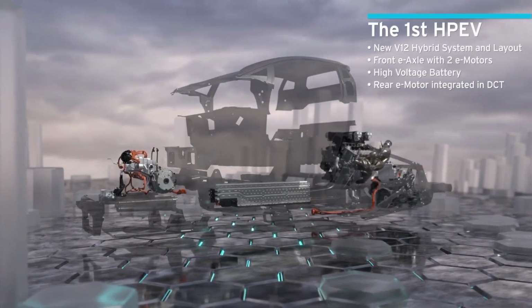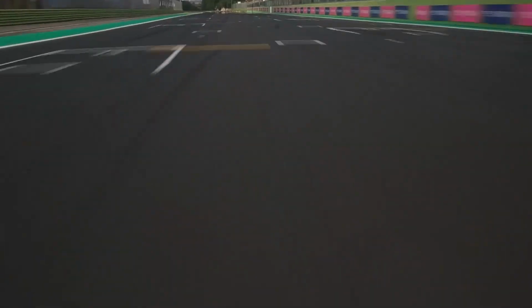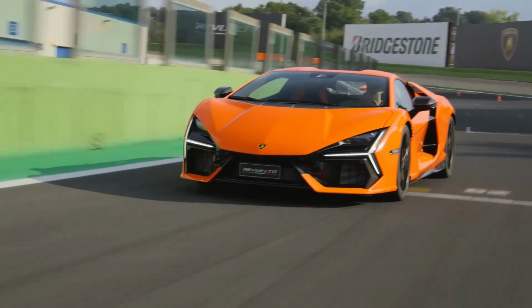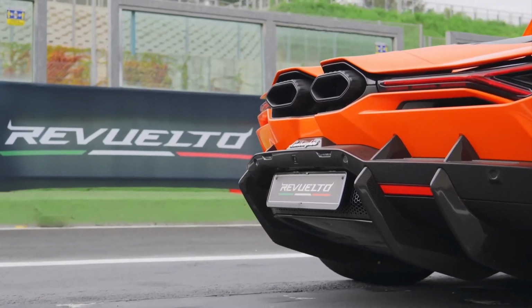2024 Lamborghini Revuelto. The Revuelto is more than just a straight-line rocket. This supercar is built to handle the road and track. Active aerodynamics provide low drag or maximum downforce, depending on the need, and the carbon fiber monocoque provides excellent torsional stiffness. The front electric motors also offer torque vectoring, further improving high-speed performance.